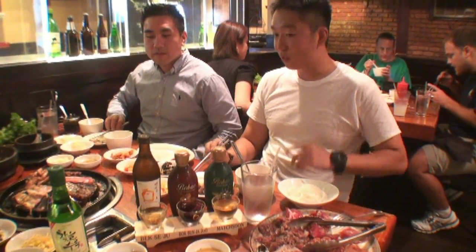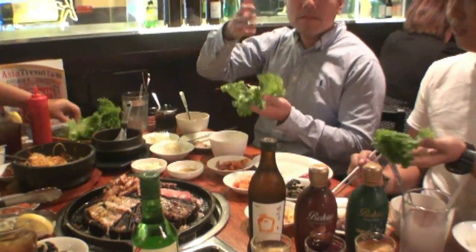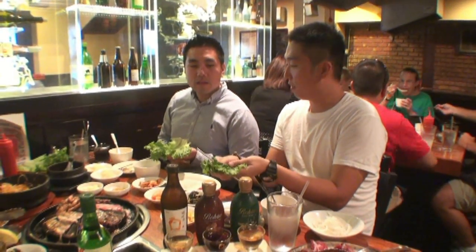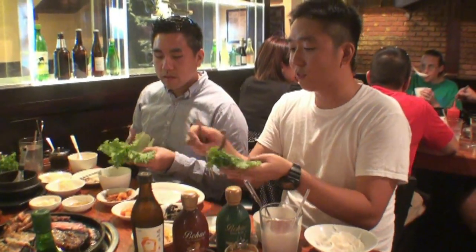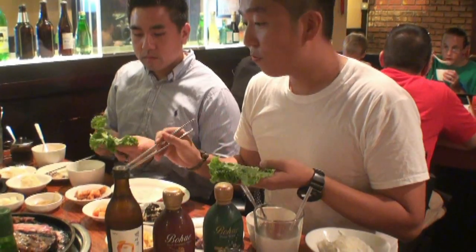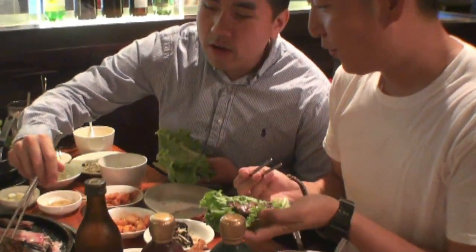Okay, alright, so we're gonna do the wrap, the Korean wrap. You grab the lettuce here, the fresh lettuce. There are many different kinds, but we use the regular green leaf lettuce. Sometimes we use romaine, but some people think it's just too big, so we like to use just the green leaf lettuce. Choice of meat. I have a hanger steak on me. So I normally put the meat here. I'll get the beef tongue. There you go.